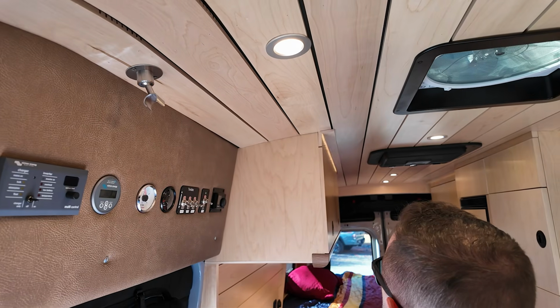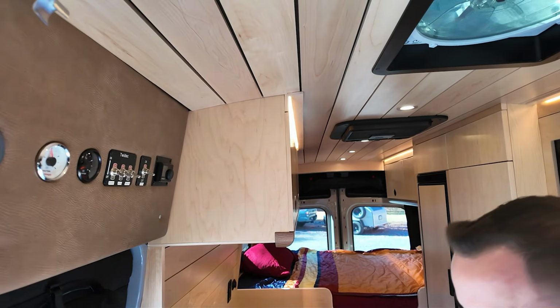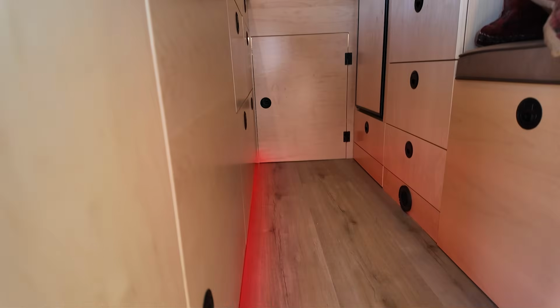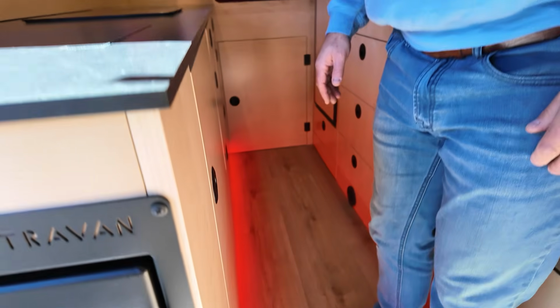You have upper cabinet, lower cabinet. You can control everything. And then down below, we have a red light for at nighttime, so you don't adjust your eyes. Take a look.